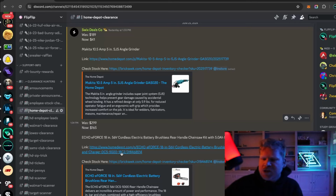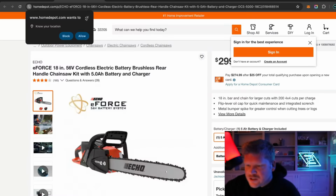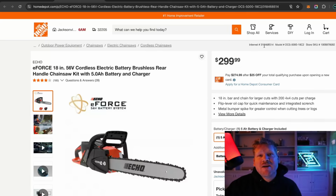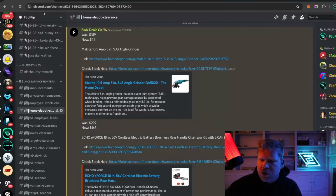Now, if our stock checker asks for an internet number, you're going to click like a Home Depot link right here, or you Google the item on Home Depot. Then you're going to see right here, up here towards the top, you're going to see internet number. That's the main number you're going to use for using HD scanner and Home Depot lookups in the channel. Just keep that in mind. The internet SKU number is like the main SKU number for Home Depot. So we're going to go back.